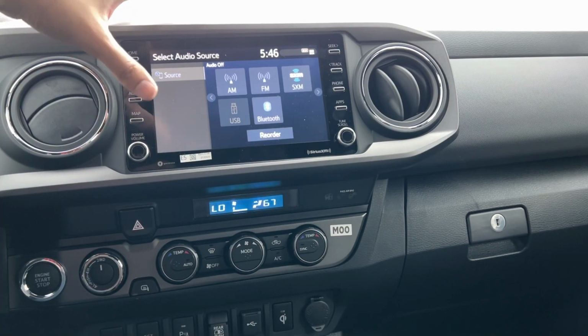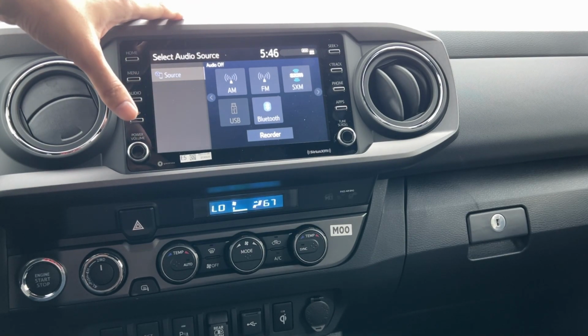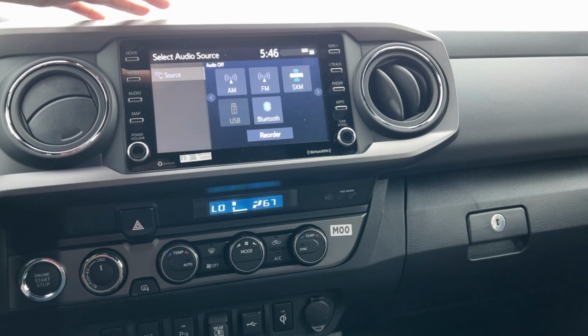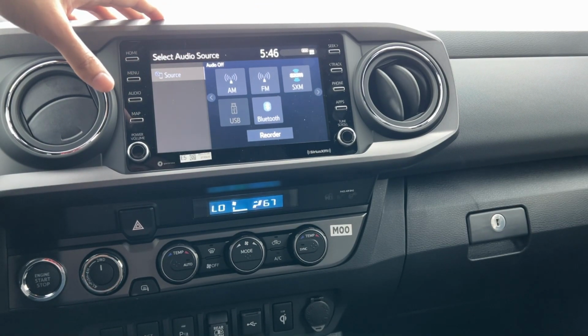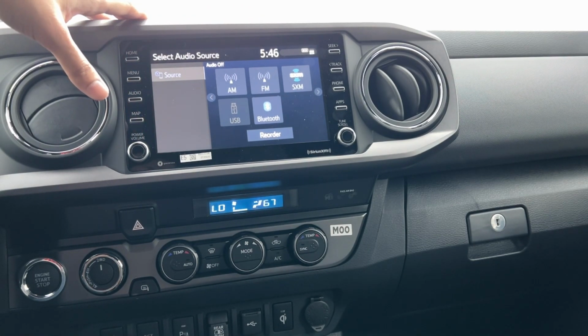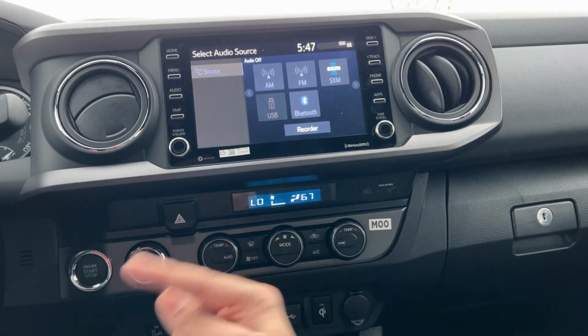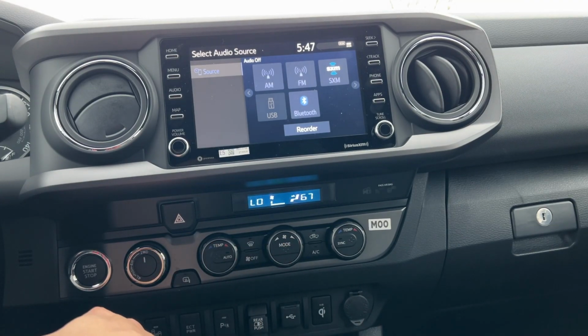As you guys can see, this is a really basic system. This is really not one of those new Toyota systems that are 12-inch huge screens. I'm sure that's coming in the future when they do redesign the Tacoma, but for now, this is all you have. Down here, you have your climate controls, 2 temperature dials for either side, and then your fan control in the middle, as well as a single button to turn off the whole system.